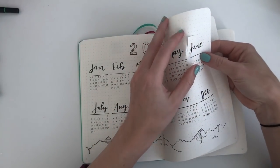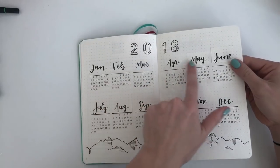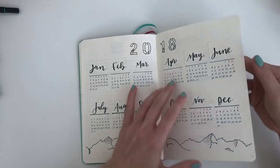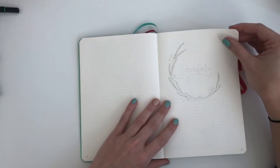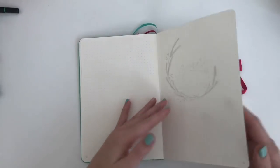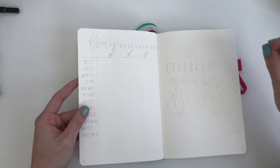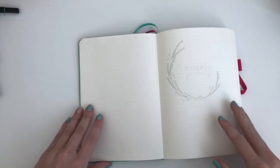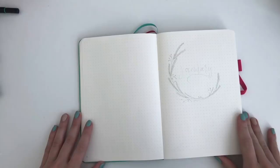As you can see, I had to go over these because I didn't do my months at the top, so it's a little bit stressful, so I kind of forget things. So I do go through and I do pencil. So I have my cover page, habit, mood tracker, body measurements, a quote, and then my weekly. So that's what I'll be setting up today. So I'll pass you over to the music, and then I'll see you on the other side.